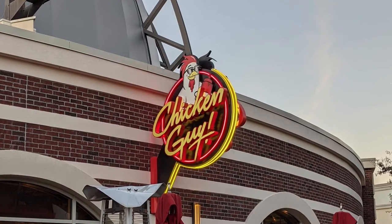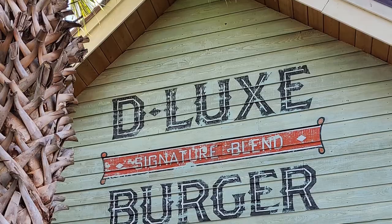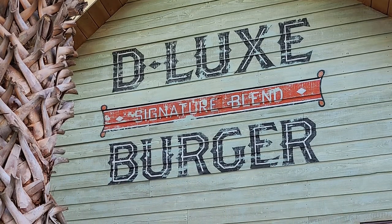Disney defines a quick service restaurant as generally either a cafeteria style or counter service venue that offers great food and fast service. When the Disney Dining Plan returns, these restaurants are going to cost 1 quick service credit, and that will get you an entree and a drink. Out of pocket, you're going to pay between $10 and $15 for an entree.